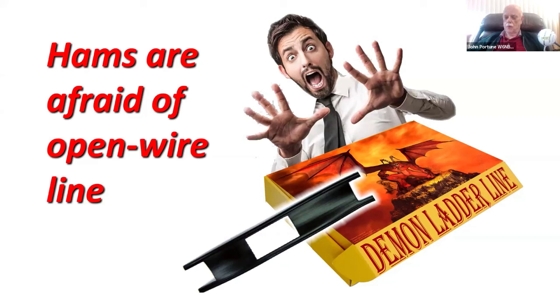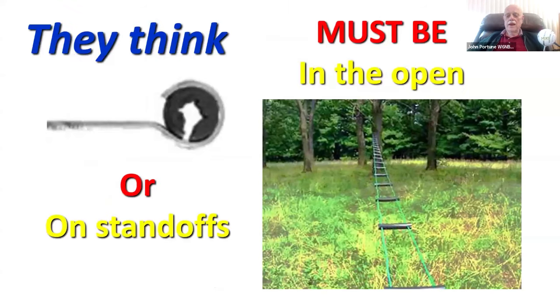And you may think you know how to use it properly, but chances are you don't, and that's what we're going to show you here today. Many hams think that all open wire line must be used in one of these two ways. If it's 300 ohm ribbon cable, then you have to put it on standoffs, like over on the left. These were the standoffs we commonly used back in the 50s when we ran our ribbon cable into our house. In other words, you have to keep it all up in the open air or it won't work right. Or if you're running 600 ohm open wire line, like you see on the right, it has to be away from everything, all out in the open air, or it won't work right. Is that true? It is not true. It can be used in places where you wouldn't imagine you can use either one of those, and quite satisfactorily.